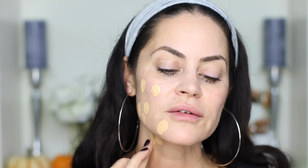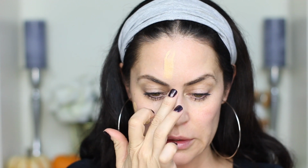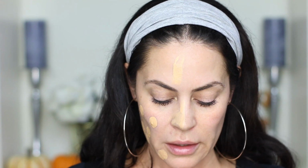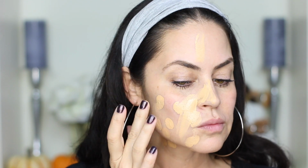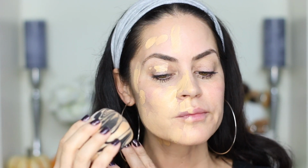this product was ahead of its time, you know? It's ridiculous how beautiful it is. I'm in the shade NC25. I'm just drawing lines on my face so that I can remind myself only to apply it on one side. And I'm going in with my Sonia Kashuk sponge.